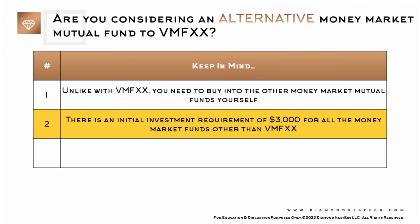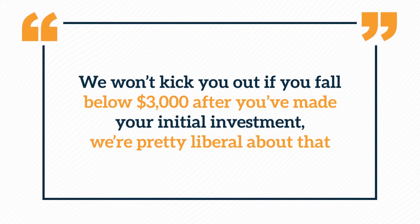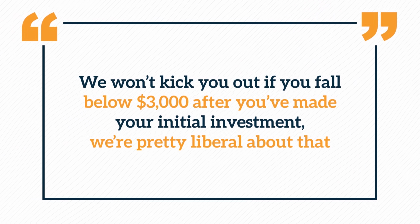Second, there is an initial investment requirement of $3,000 for all the money market funds other than VMFXX. The nice Vanguard fella I spoke to did say that after you've satisfied the initial investment of $3,000, you can add in increments as small as $1. And I quote, "We won't kick you out if you fall below $3,000 after you've made your initial investment. We're pretty liberal about that."